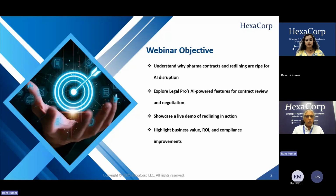And finally, we will also highlight the business value, ROI, and compliance improvements that Legal Pro brings. At the end of the day, the goal is not just to reduce legal workload, but to shorten contract cycles, improve negotiation speed, ensure regulatory compliance, and ultimately save money while reducing risks. So that's our roadmap for today's session: understanding the need, exploring the solution, seeing it in action, and quantifying the impact. We'll go to the next slide.